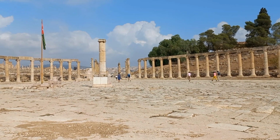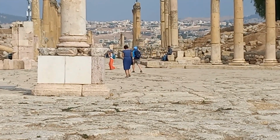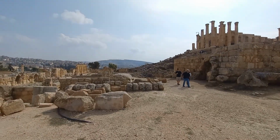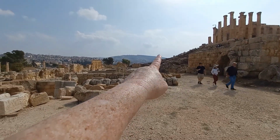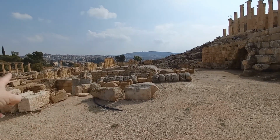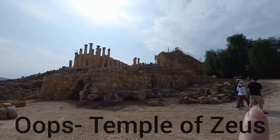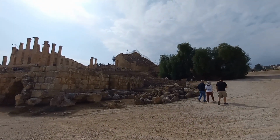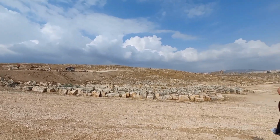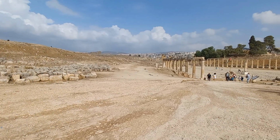Just following that lady in blue and the guy in the blue shirt, making the rookie mistake of going straight down into the Cardo Maximus. On the other side of that wall is the Hippodrome. Then you've come through the south gate, walked past the little souks. This is the garrison area, looking up to the Temple of Artemis and the South Theatre. Going across the hill, you have the churches, over to the Temple of Artemis, down the stairs to Cardo Maximus.